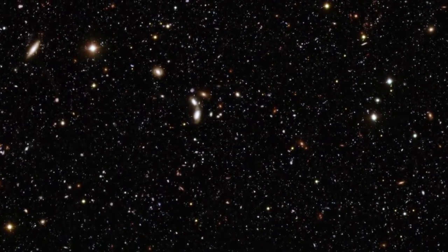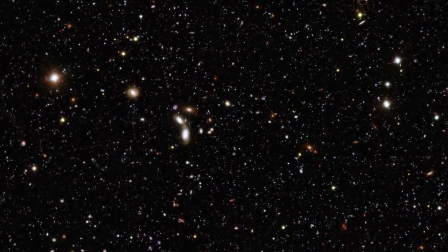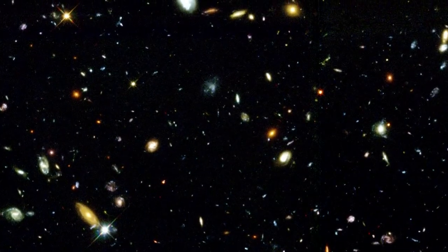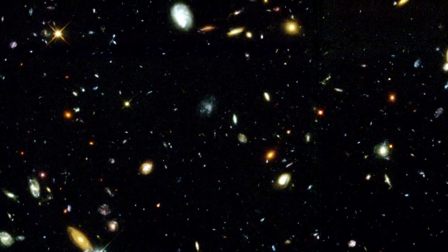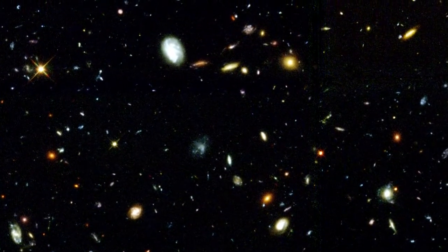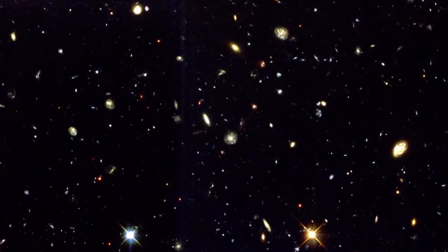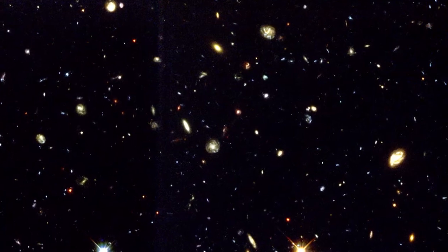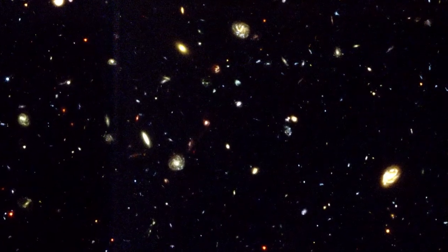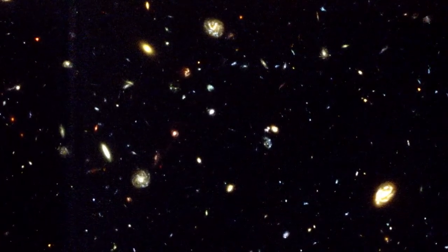Long exposures of the sky have created many deep field images, revealing much about the early universe. The most famous of these, taken in 1995, was the Hubble Deep Field, which rapidly transformed our understanding of the early universe. It was followed 2 years later by a similar view of the southern sky, the Hubble Deep Field South. But these images did not hold all the answers.